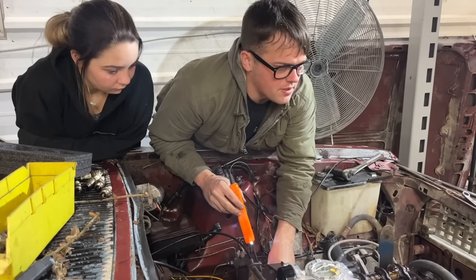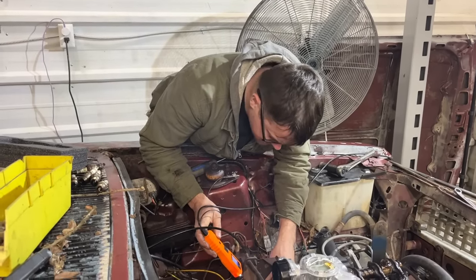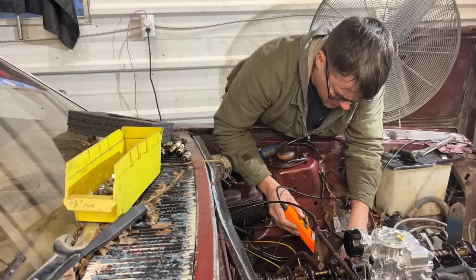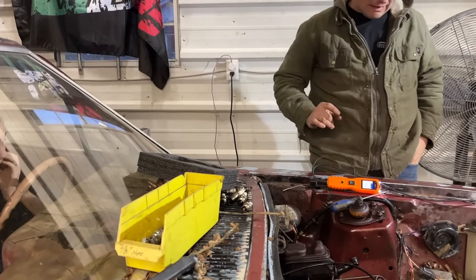Well, we gotta figure out why we don't have any spark. Somebody turn the key on. Let me see if we have power to this coil. All right, I have no power whatsoever coming to the coil. The fuel gauge is moving. Maybe somebody left some gas in it for us.